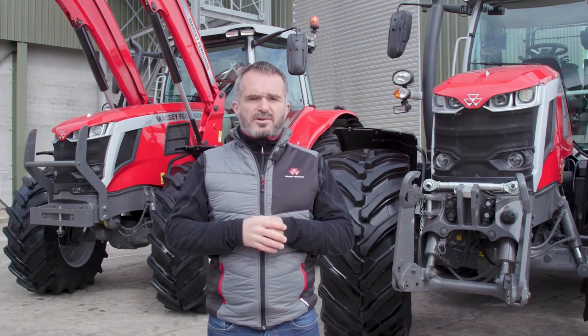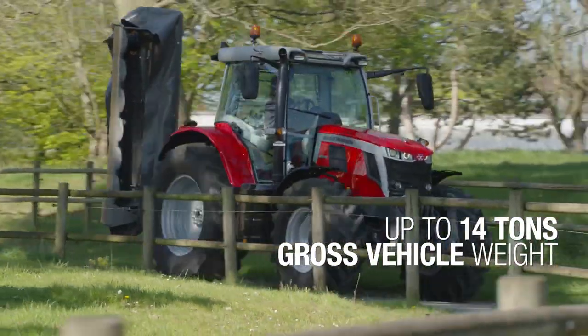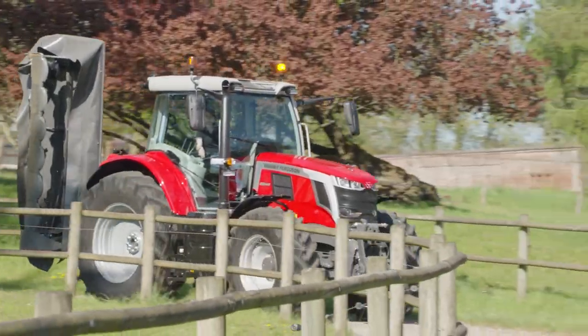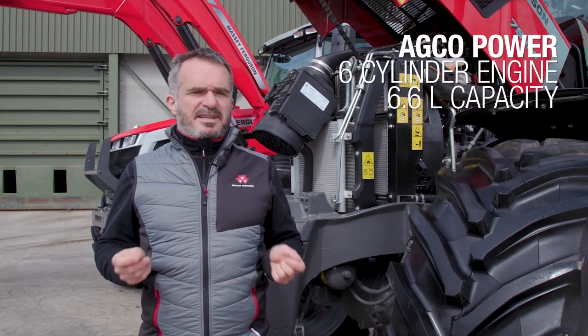Payload for road transport isn't left out, as its gross vehicle weight is up to 12.5 tons on Dynagility transmission and 14 tons on the top models. Definitely market-leading. The MF7S is fitted with the AGCO Power 6-cylinder engine with 6.6-liter displacement.